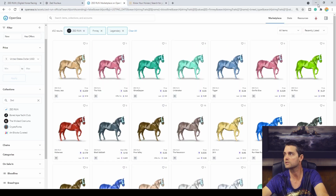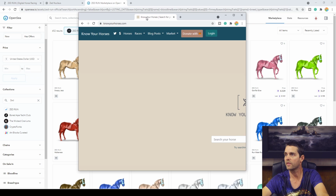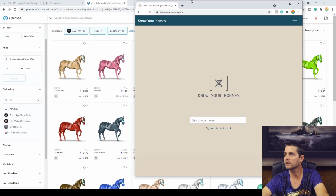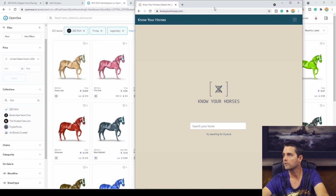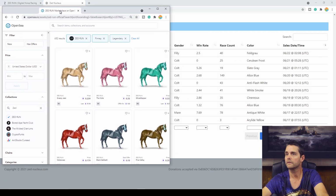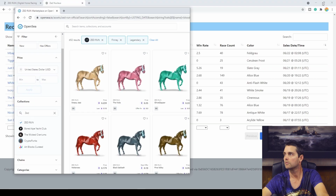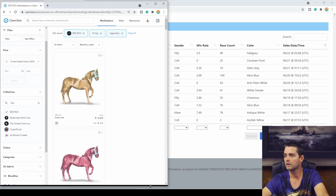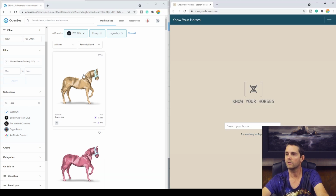So, for example, let's just grab that, and we can make two windows here. There we go, that looks nice. And we can grab that one. Minimize that. And we can put another window here. This is how I like to set myself up. All right, we've got the OpenSea horses on the left and Know Your Horses on the right.